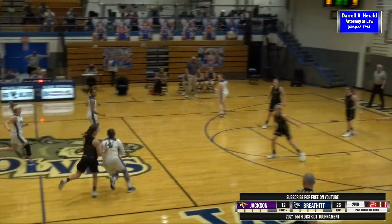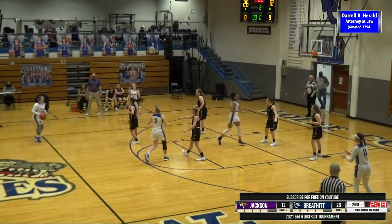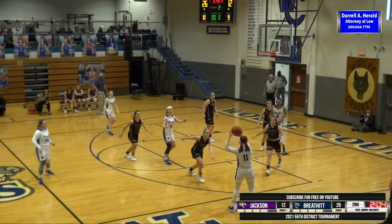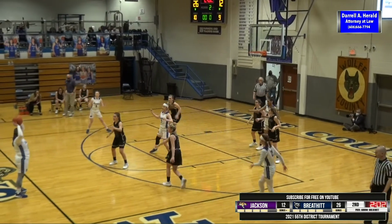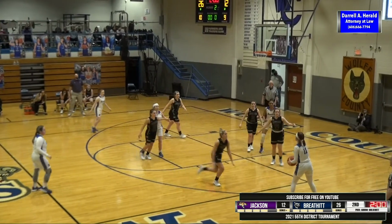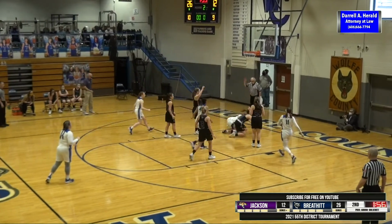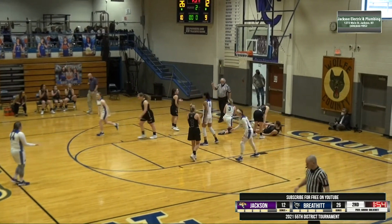Clemens brings the ball up the court. Dribbles all the way across court. 2:07 to go in the second. 26-12. Clemens over to Haddix. Now back to Clemens, looking inside for Bush or Schutz. Can't find anybody. Over to Gross, inside to Bush. Bush turns, and she's not able to go up. She's tied up, called for the walk.